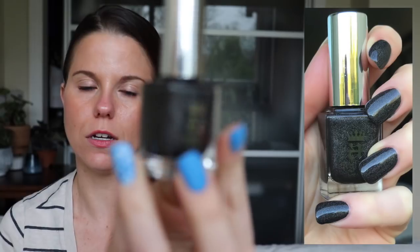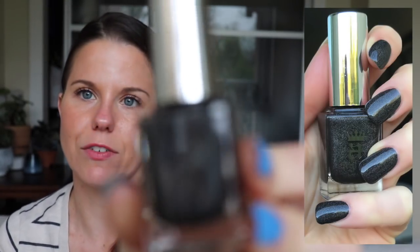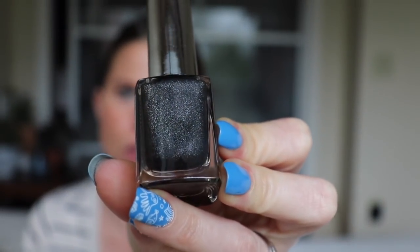The King Cophetua does have a gold glitter that runs throughout rather than the scattered holo. I did find when I was removing these that the gold glitter in here was a little bit difficult to take off, so when I do wear this one and the Jane Seymour, I probably will wear a peel off base coat just because I found the gold micro glitter a little bit difficult to get off.